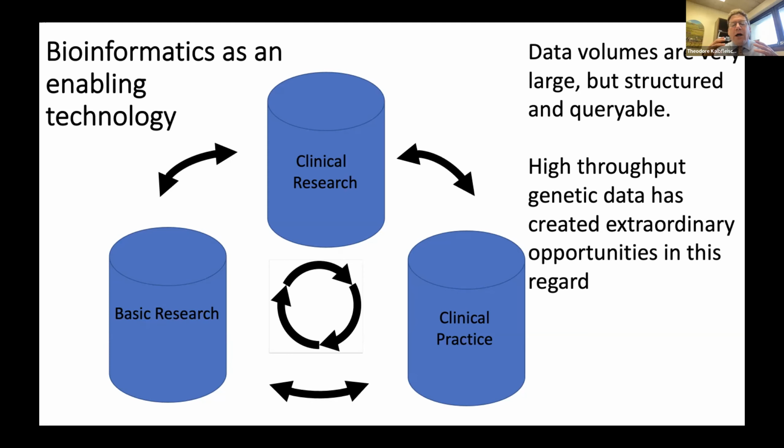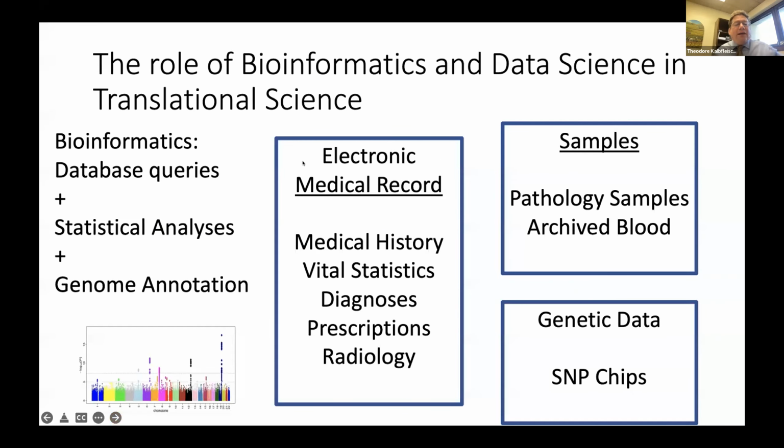What you need is to store these data in organized fashions where it can be queried, and that's what bioinformaticists do. High throughput genetics data has created an extraordinary opportunity in this regard, and I'll talk a little bit more about that later. Okay, well, I guess I'll start to talk about it now. What has been the most fundamentally enabling technology in translational research has been the electronic medical record.